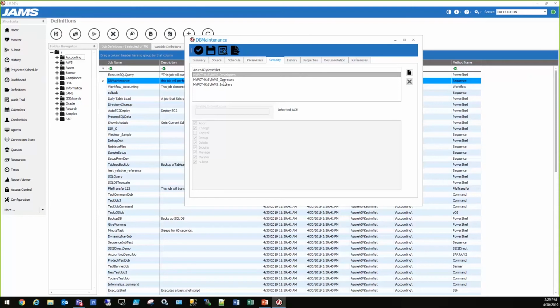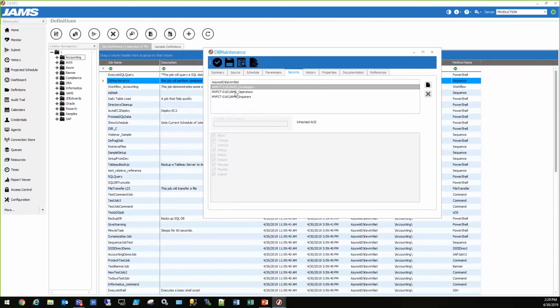So looking here, I've got various inherited ACEs, access control entries, that were being defined on the root folder, folder above. So looking at the job definition right now, as I click through, if you look through these grayed out boxes, you'll see that different boxes are checked based on the group that I'm defining. So if one end user is in the JAMS developers group, they're going to have higher access to an operator. So maybe a NOC would be defined under this operators group. They would have security access to go and submit and monitor any job within this accounting folder.